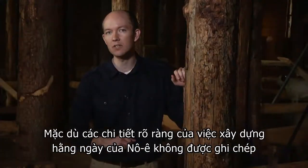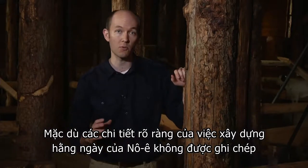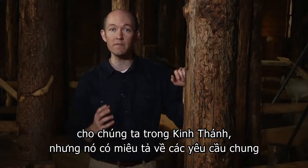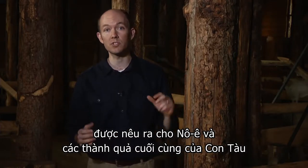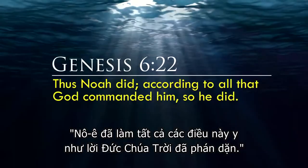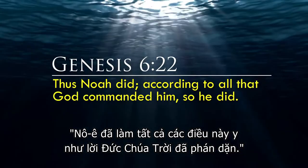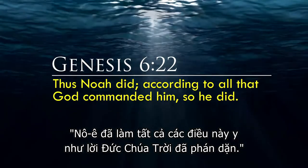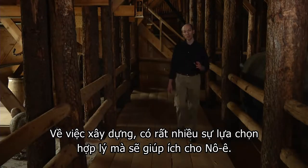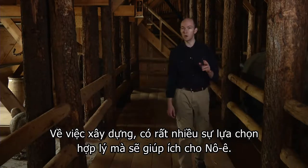Although the specific details of Noah's day-to-day construction are not recorded for us in the Bible, it does describe the general requirements given to Noah and the final results of the ark saving all that was on board. "Thus Noah did; according to all that God commanded him, so he did." For the construction, there are numerous reasonable options that would have aided Noah.